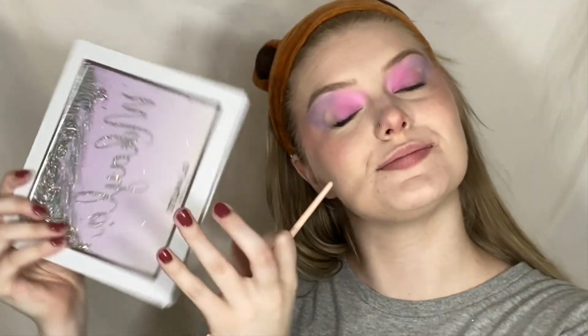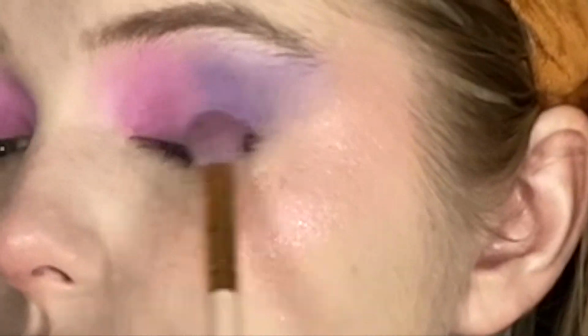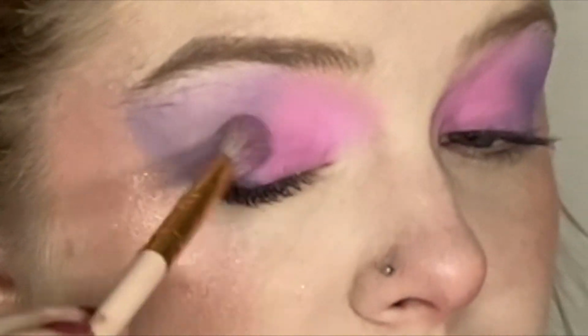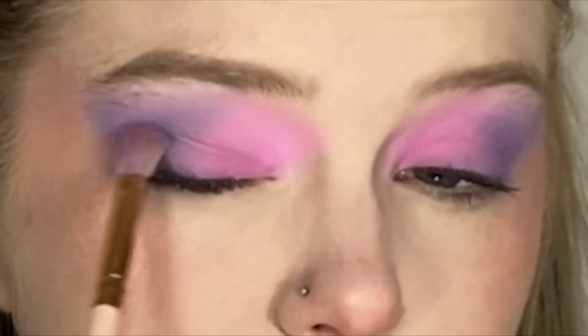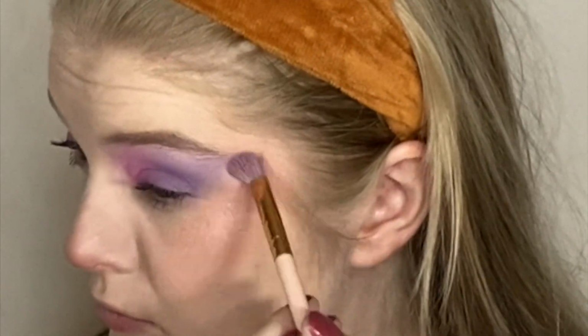Switching palettes, I am now going over to the Michaela X Glam White palette. Whee! Pretty packaging. I'm taking the shade MJ and placing it in the space on my outer half of my lid. I'm making sure to blend this into the pink and the lighter purple as well, so everything looks absolutely perfect. Here I take a white shade from another palette and I just softened up the edges of my look to match my blend.